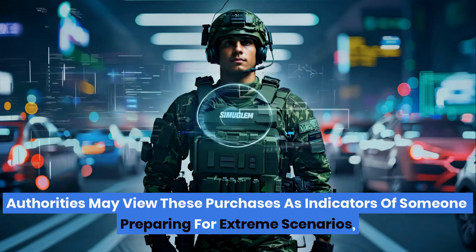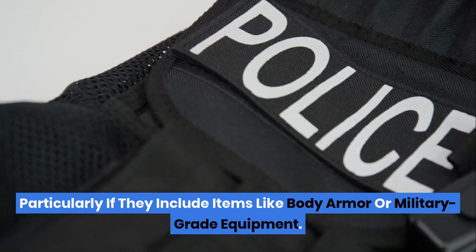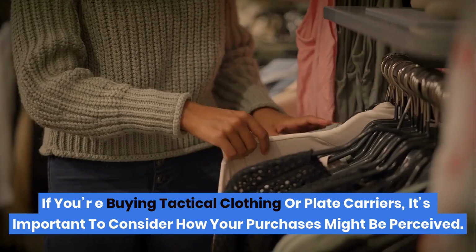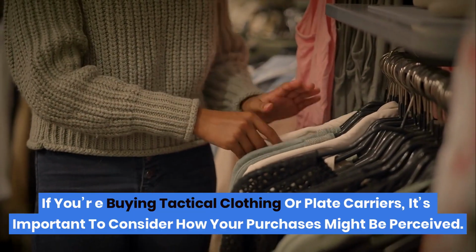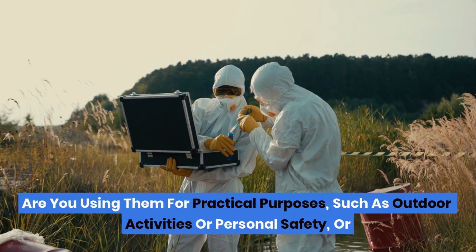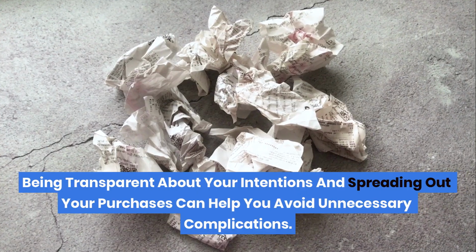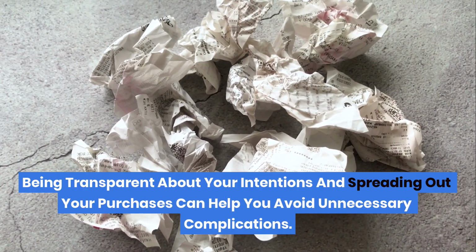Authorities may view these purchases as indicators of someone preparing for extreme scenarios, particularly if they include items like body armor or military-grade equipment. If you're buying tactical clothing or plate carriers, it's important to consider how your purchases might be perceived. Are you using them for practical purposes, such as outdoor activities or personal safety, or are they part of a larger preparedness plan? Being transparent about your intentions and spreading out your purchases can help you avoid unnecessary complication.